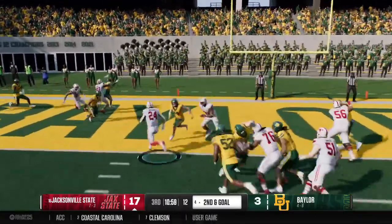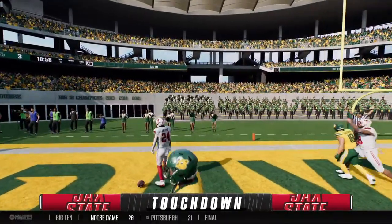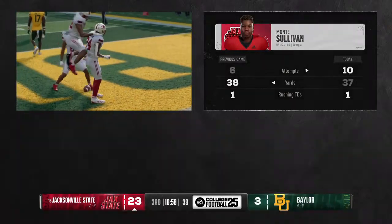Tries again to get it in. And he takes it in for the score. Touchdown, Gamecocks. A quick strike, just as we expected.